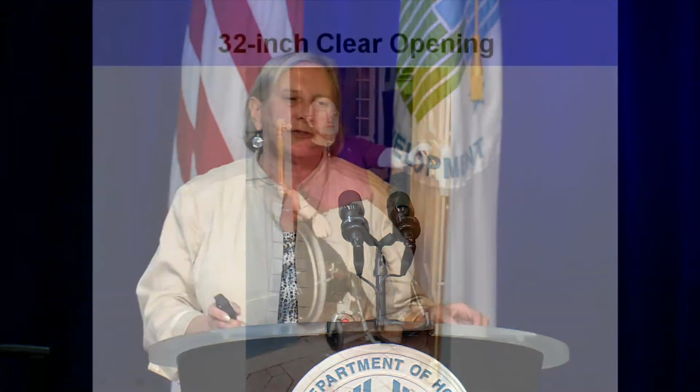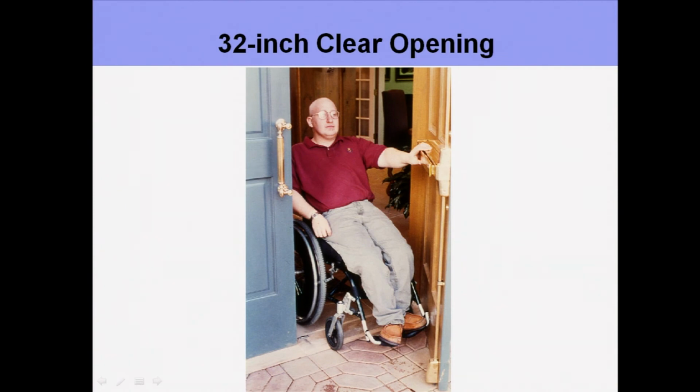So the features of all doors in public and common use areas that serve the residents or their guests is, first of all, the doors in common areas must provide a minimum of a 32-inch clear opening. Here's how you measure it. You open the door to 90 degrees. 90 degrees, not this, 90 degrees. You measure from the face of the door over here to the door stop on the other side. And that dimension must be at least 32 inches. Okay? That's how you measure that door, at least 32 inches.